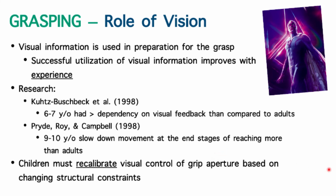So the age differences also point out another important factor to consider, and that is that there are a lot of structural changes that occur early in childhood. Right? We have differences in hand size, arm length, and overall body size. There's a big growth period from infancy up until later childhood, and then from pre-adolescence through adolescence there's another large growth period.